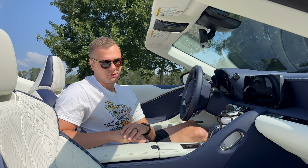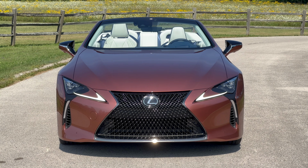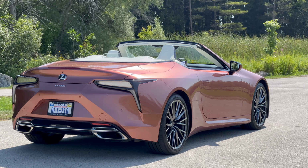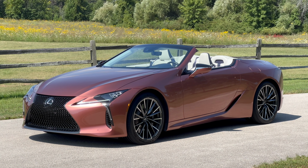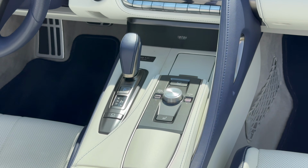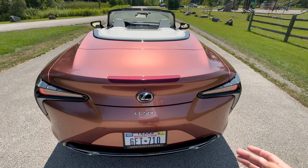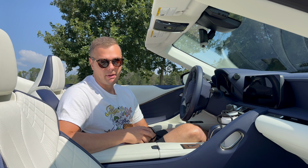And this piece has to do with just a few nitpicks, so hang with me. I mean, this is a Lexus, the luxury brand, right? And this is their halo car, right? And this one is the bespoke build, so the top of the top. And yet you still don't have massage seats, you can't get heated and cooled cup holders, which is a little bit odd, and there's no power trunk. So like I said, nitpicks, but something that we have to mention because the competitors bring that stuff.